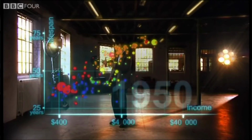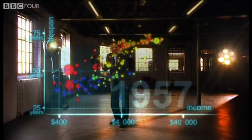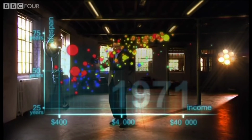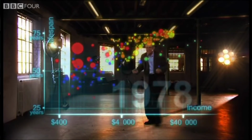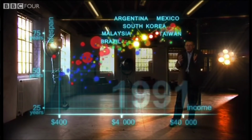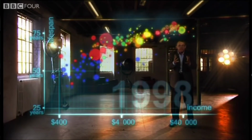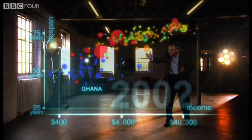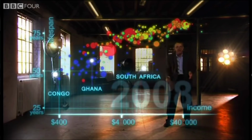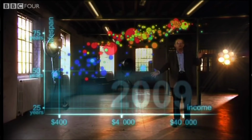But look what is about to happen. Here we go again. In my lifetime, former colonies gained independence, and then finally they started to get healthier and healthier and healthier. And in the 1970s, countries in Asia and Latin America started to catch up with the Western countries. They became the emerging economies. Some in Africa followed. Some Africans were stuck in civil war and others hit by HIV. And now we can see the world today in the most up-to-date statistics.